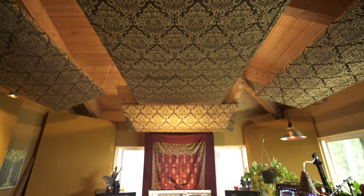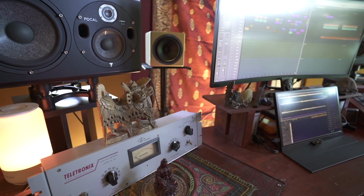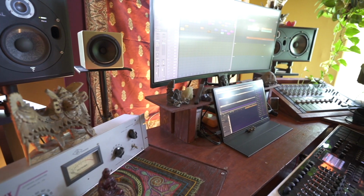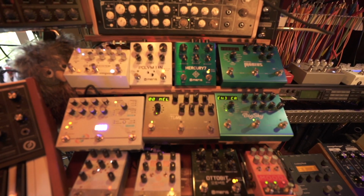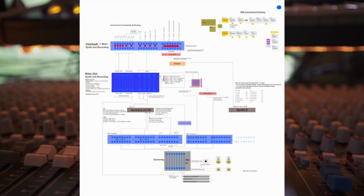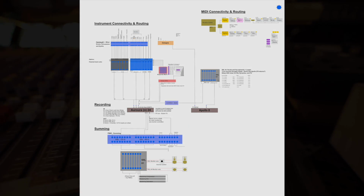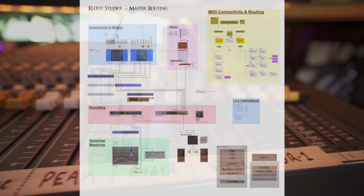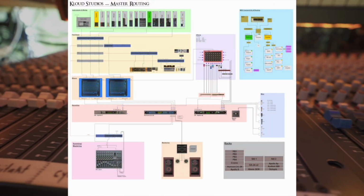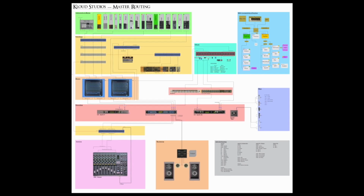In creating this particular studio, I spent a lot of time devoted to the design of it. This studio design evolved through many different iterations of this schematic, and this ended up being my master signal flow design, so that not only could I have everything laid out in front of me, but if I ever need to pack this down and rebuild it again, the whole design is there for reference.